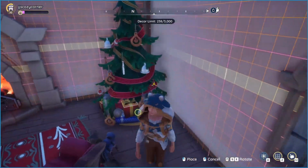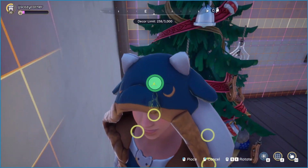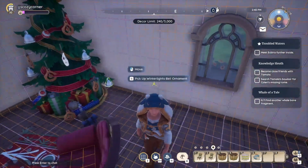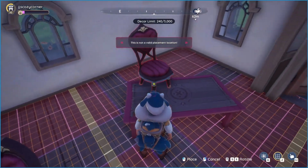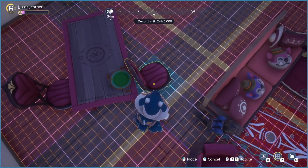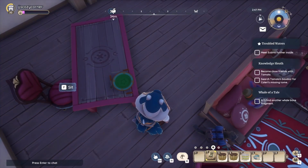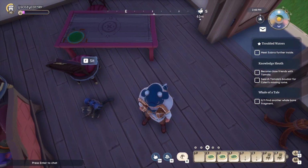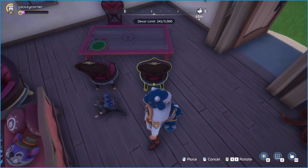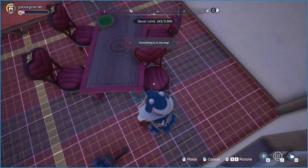The amount of spaces we have on these trees are sort of limited. I wish they would maybe change that so that we can go absolutely bananas with where we put the ornaments, that we can have free reign. I guess this kind of makes sense, but you can always hope, you can always dream.